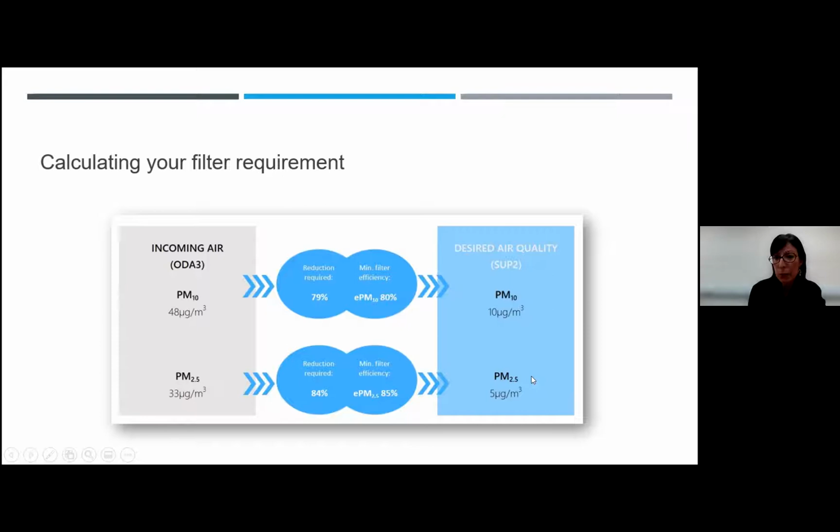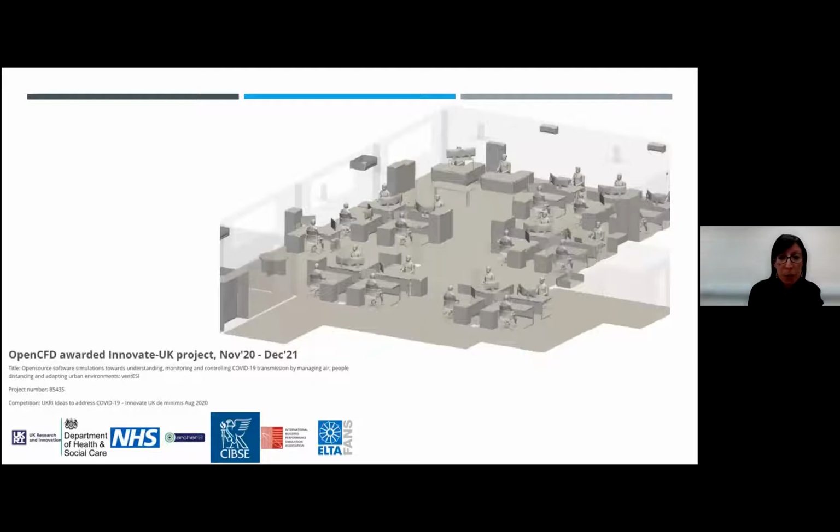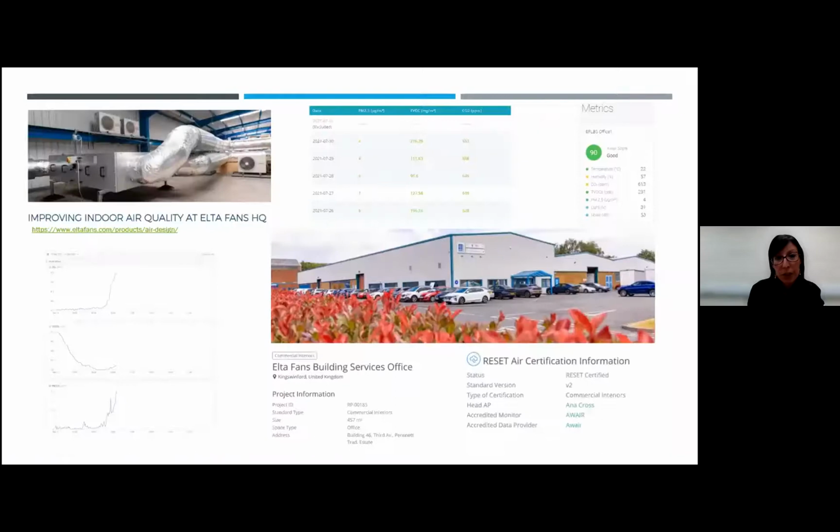Okay, I'll move forward in terms of the modeling of what we've been doing as well to understand the effectiveness of all these ventilation strategies. We've been one of the stakeholders for this VentSE project from UKRE, which is a CFD model, and we've used it in our own office whilst the office was undergoing RESET Air certification. So we had access to three indoor air quality monitors continuously collecting data that helped us to validate the progression of the CFD model, on top of slowly changing the way the ventilation system was feeding the air into the space.